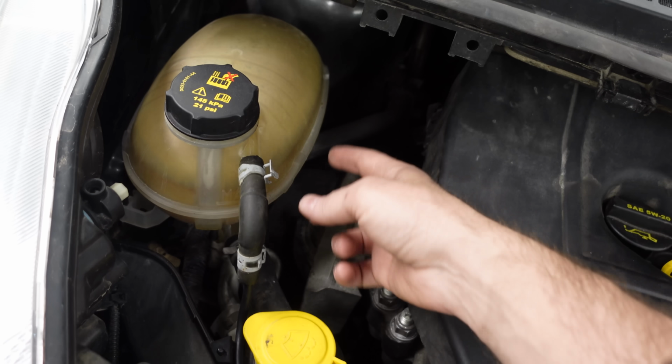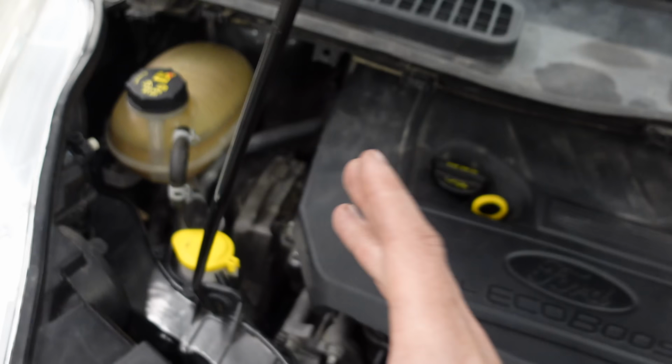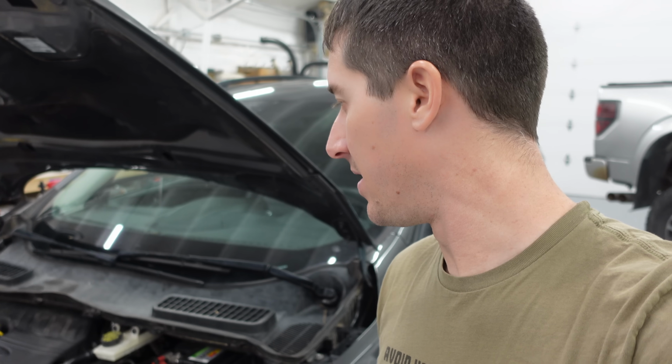When I first poured it in, I could see a few bubbles coming back into the reservoir, but shortly after that, it stopped. So today I was like, you know what? I've got one more troubleshooting in me. Why don't we swap some plugs around? Maybe it's just a dead coil. And let's see if the misfire moves to 3.